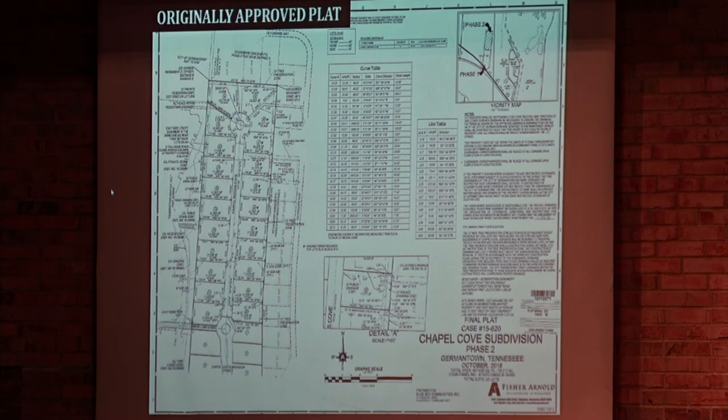In November of 2018, the final subdivision plat for Phase 2 was recorded. In the end of November 2018, the DRC approved a revision to the landscape plan for the subdivision entrance based on the then established HOA desire for more robust landscaping than the developer had originally installed.